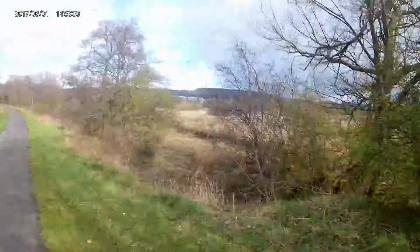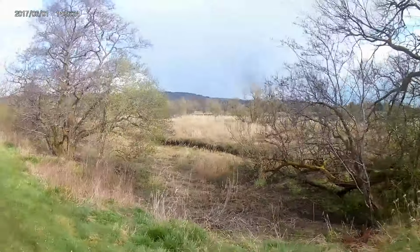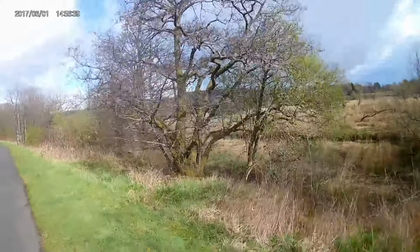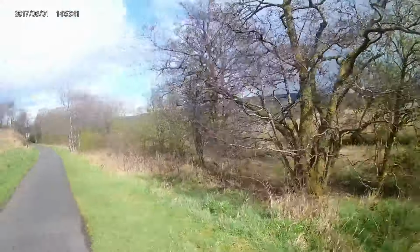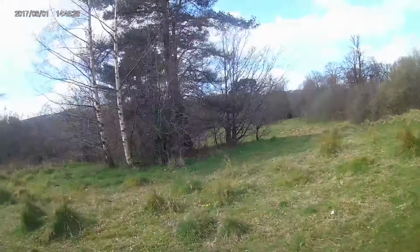Now, another cool thing about the part that we did of the Aberfoyle Way is that you actually get quite a few scenery changes. The first example you can see here is that we went from these open fields, a plains kind of feel, into this part where you get more green, more trees, so a bit more of a forest feel.